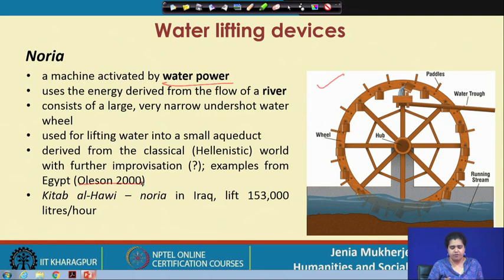So Kitab al-Hawi, this text, mentions the extensive use of Noria in Iraq, and not only small Norias, but large Norias also existed, and very large Norias even, which could lift 153,000 liters of water per hour. So, which is roughly 2550 liters of water per minute. So the device, though it looks very simple and small, is extremely powerful.